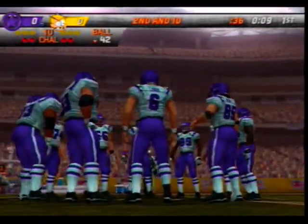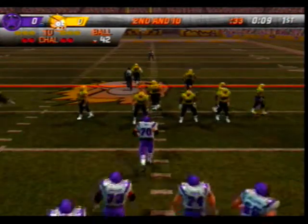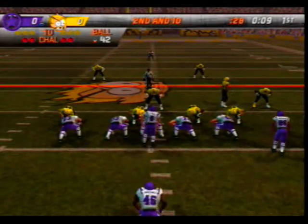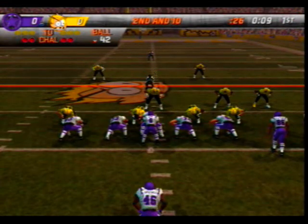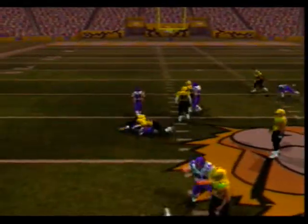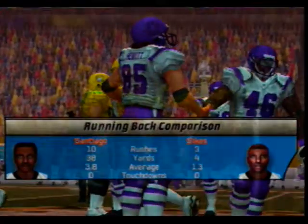Second and 10. Ball on the 42-yard line. Stay at home. They come out in a dime package. With the carry, Garner is there for the tackle at the 47-yard line. So let's take a look at how this back compares to the opposition.